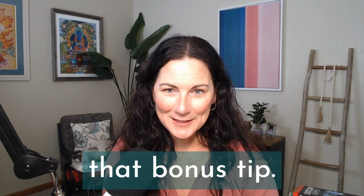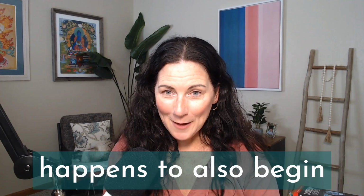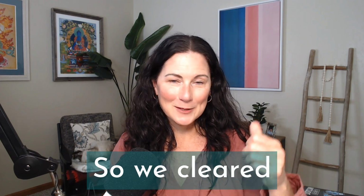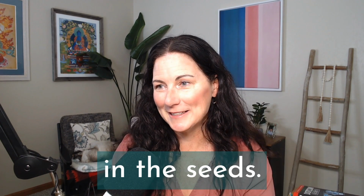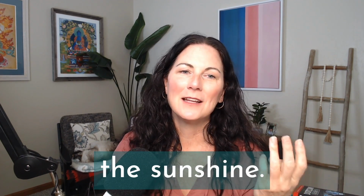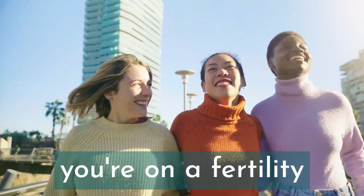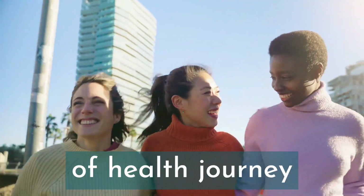Let's get to that bonus tip. The bonus just happens to also begin with an S. Not sure if you noticed that. So we cleared the slate, we added in the seeds, we added in the sunshine. Fourth S is support. Community is essential when you're on a fertility journey or any kind of health journey.